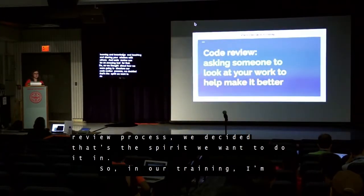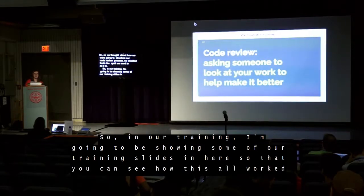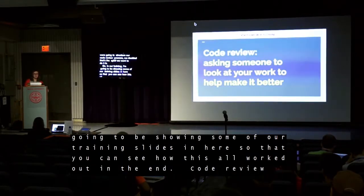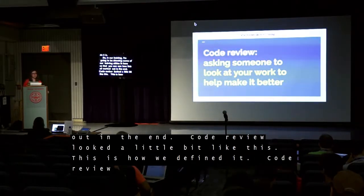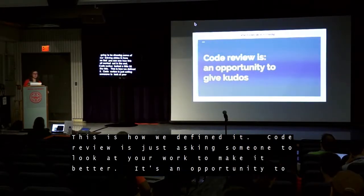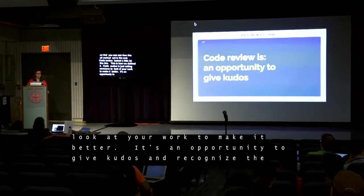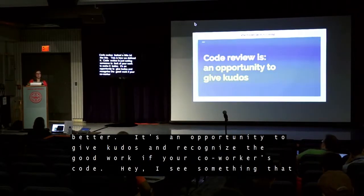In our training, I'm going to be showing some of our training slides in here so that you can see how this all worked out in the end. Code review looked a little bit like this. This is how we defined it. Code review is just asking someone to look at your work to help make it better. It's an opportunity to give kudos and recognize the good work in your coworker's code. You can say, "Hey, look, I see something that I learned from your code, and that's really cool."